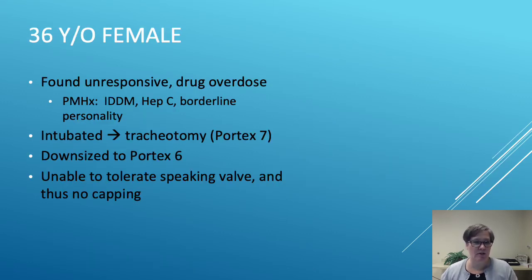So this is a 36-year-old woman who was found unresponsive after a purposeful drug overdose. She has diabetes, hep C, and borderline personality disorder. She was intubated for about a week before undergoing a tracheotomy, and once off the ventilator, the trach tube was downsized, usual protocol, but she was still unable to tolerate a speaking valve, and thus, smartly, a capping trial was not tried.